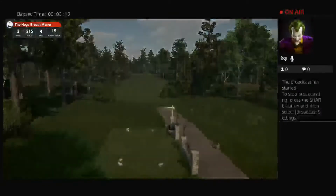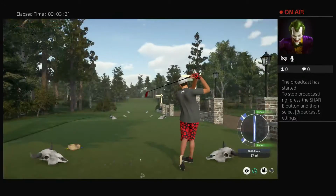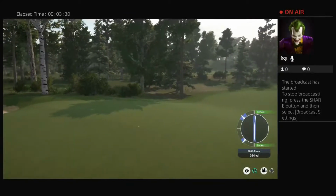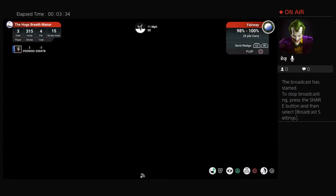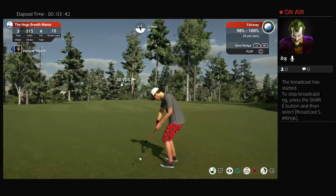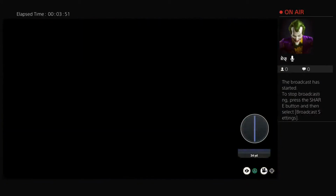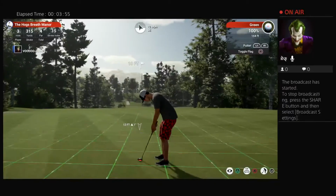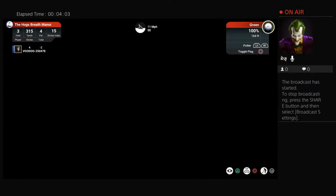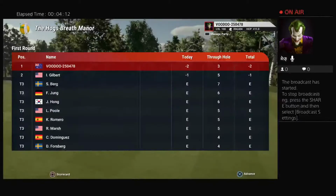And teeing off on this par 4. This one's looking pretty good so far. This one's about 10 feet away. Ooh, and that one's very, very close. And now let's take a look at that leaderboard. And currently sitting at 2 under for the day.